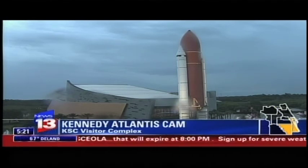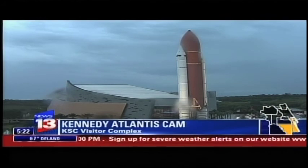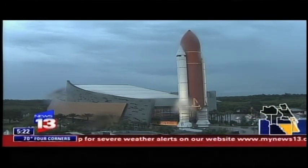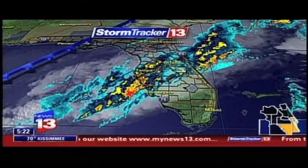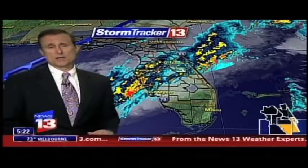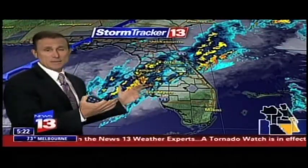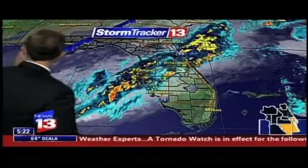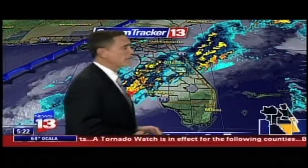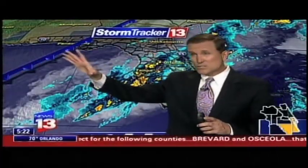A lot of rain around central Florida, northern parts of Brevard, as you see here at the KSC Visitor Complex Kennedy Atlantis cam. Those northern locations saw as much as 2.5 inches of rain, and there are still showers falling all over central Florida at this hour. So here's the setup. The front is well back to the north and west, but the energy rushing out ahead of that front, taking advantage of that deep southerly wind flow and the warm, moist air, is where the showers and thunderstorms came from.